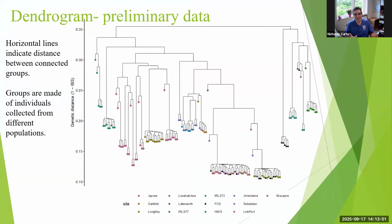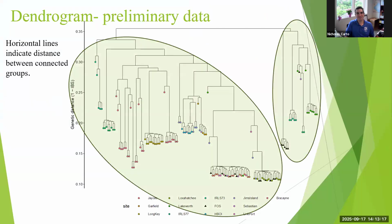So yes, very scary image here, I know. I promise I'll walk everybody through it. So this is a dendrogram, for those who aren't familiar, and the horizontal lines indicate the distance between connected groups, and groups are made of individuals collected from different populations. So to simplify it, the groups located in this circle here are more closely related, and these groups in here are more closely related to each other as well. So that's why there's two distinct circles kind of separating the two.